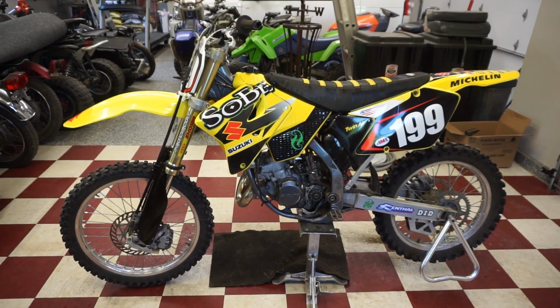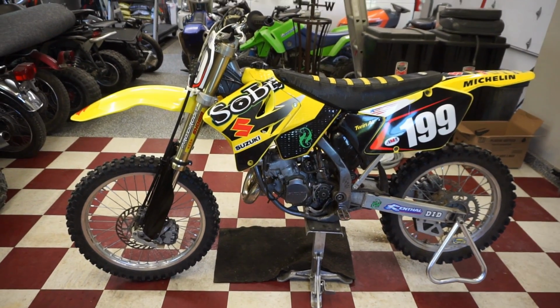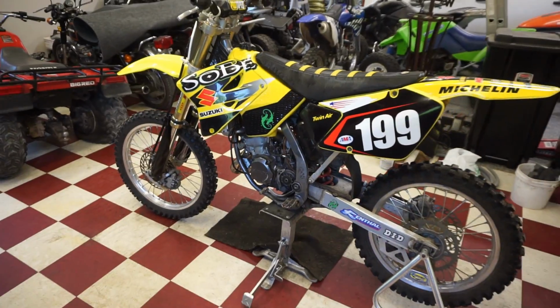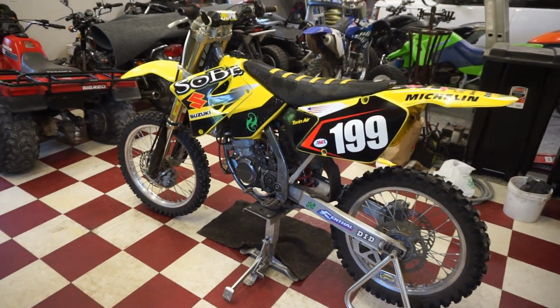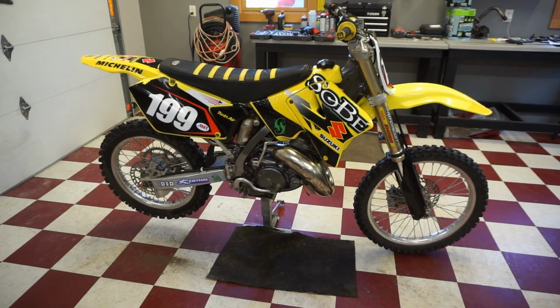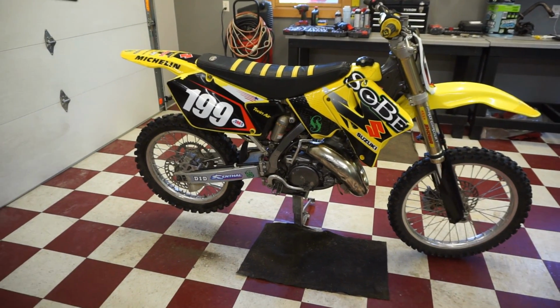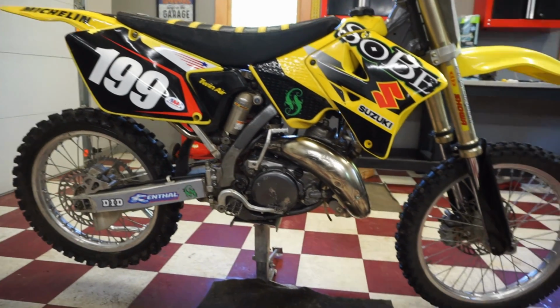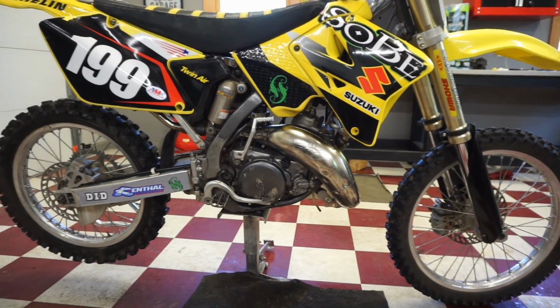Alright, this bike looks pretty sweet. I can see why I paid $3,000 for it. I think it's super clean. Look at this thing. That's an awesome looking bike. Look how clean that thing is. Yeah, all the plastics are brand new. Graphics are brand new. Yeah, it's looking pretty good. This is definitely worth fixing up.